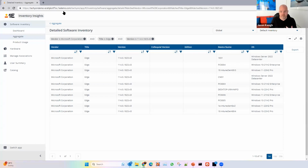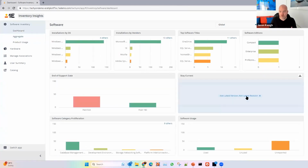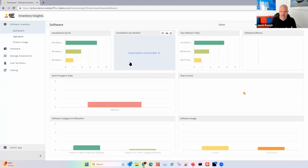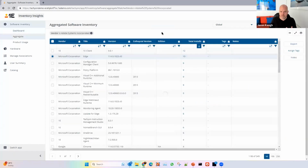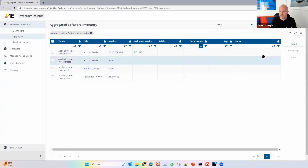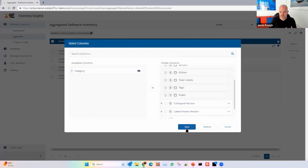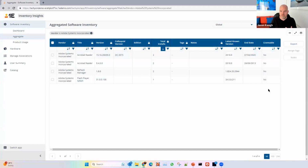So this is a way to understand what's out there and group software. I know we were looking at this Adobe stuff. What did we see when we went in there, Ron? We saw that the other day. Saw some really old versions. Because in here you can actually say, I want to see what's the latest known version and when did it end support, and is that a licensable piece of software? So these are all free tools, but this one ended support 10 years ago next week. There's an old version of Adobe that really shouldn't be there. I don't know how many bugs are in that one, how many vulnerabilities, right?